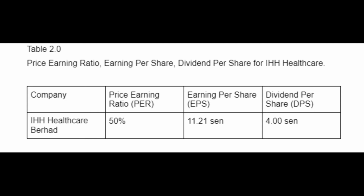The lower the PER, the lower the return on investment for investors. Also known as the price to earning ratio, it is a method of valuing a firm by comparing its current share price to its earnings per share, EPS. The company's earnings per share, EPS, is 11.21 cent in the second column.